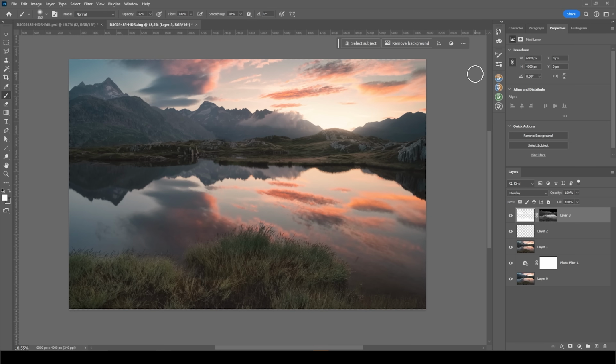Alright, and there we have it. This is the image how I have edited it with this heavy glow effect coming from behind the mountains, and most of these things were done in Lightroom.